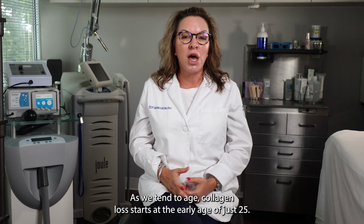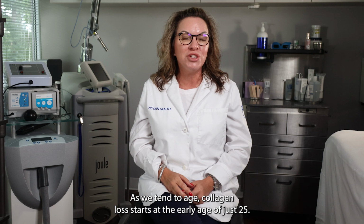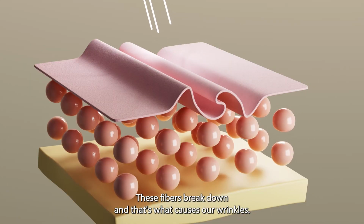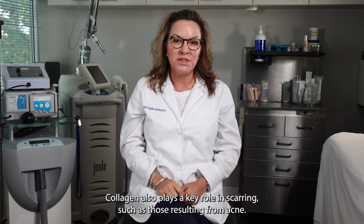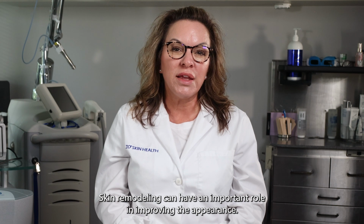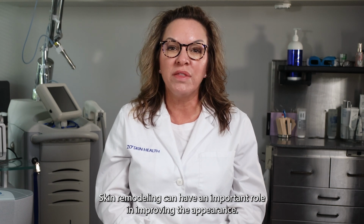Collagen and elastin are the essential protein fibers in the skin that give it support and elasticity. As we tend to age, collagen loss starts at the early age of just 25. These fibers break down, and that's what causes our wrinkles. Collagen also plays a key role in scarring, such as those resulting from acne. Skin remodeling can have an important role in improving the appearance.